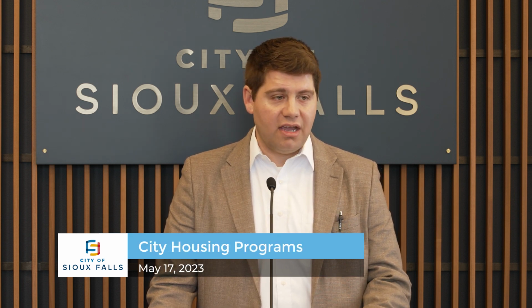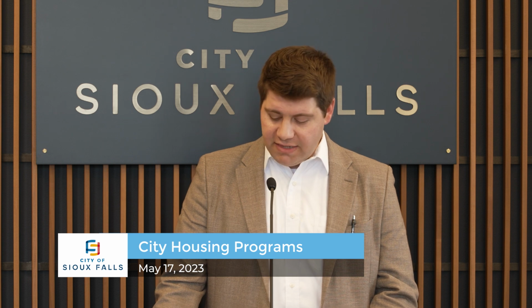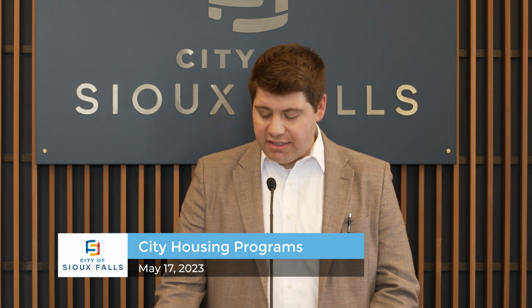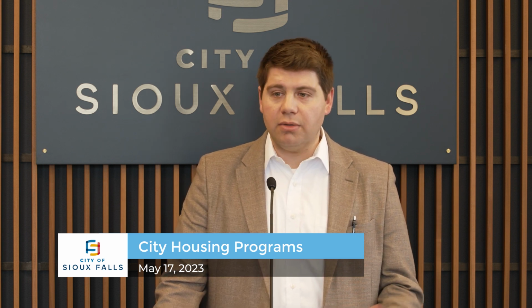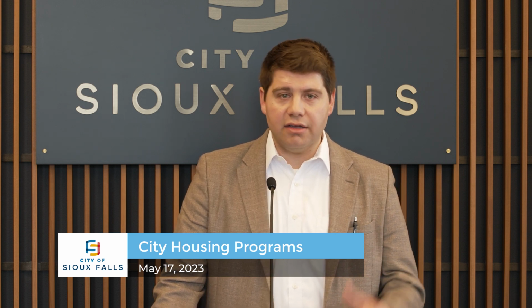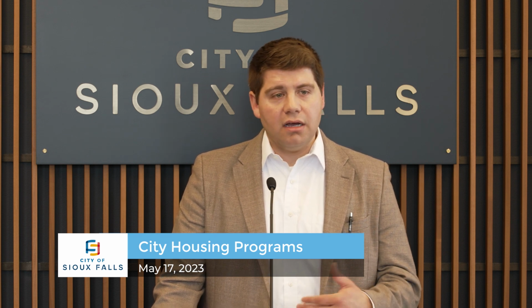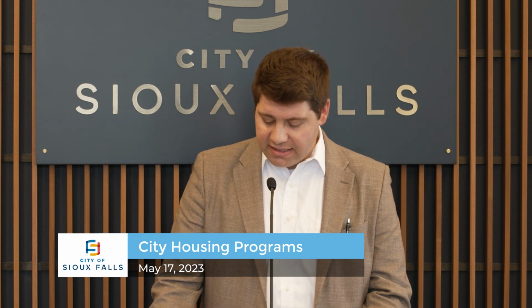Properties eligible for this program must also be within specific areas of the City of Sioux Falls, generally referred to as the core of the city, but more specifically, qualified census tracts or socially vulnerable areas. Those are set annually, and it's a calculation based on the area's median income. HUD actually determines most of that.